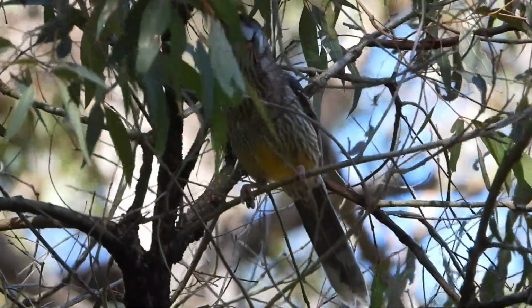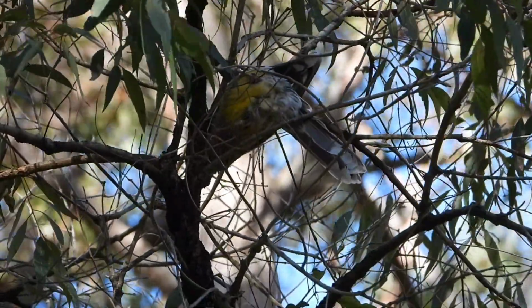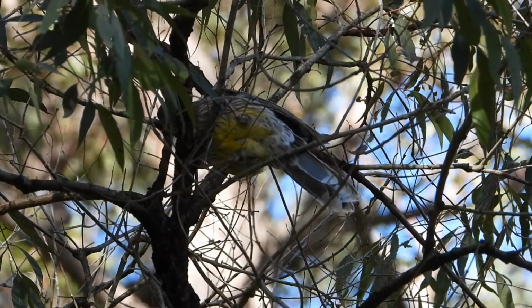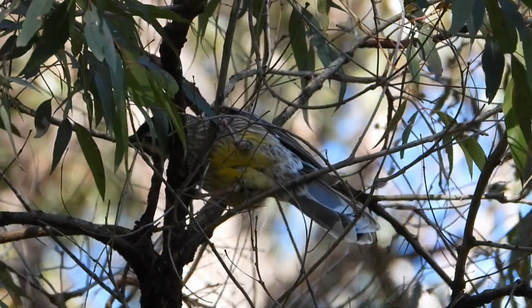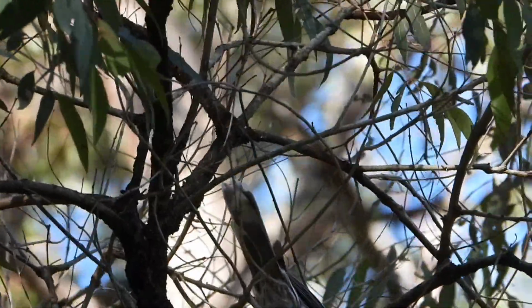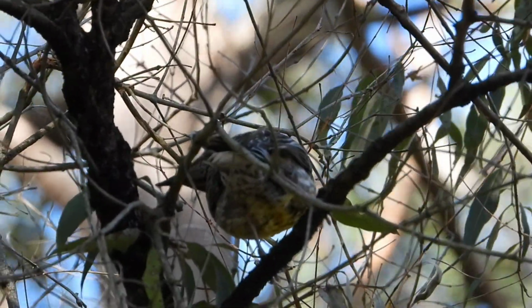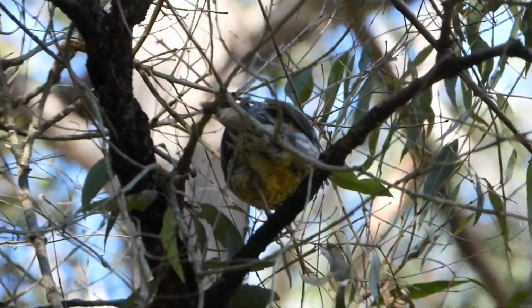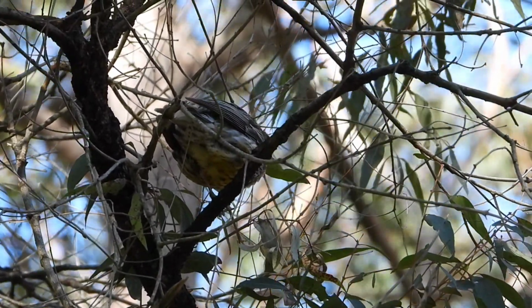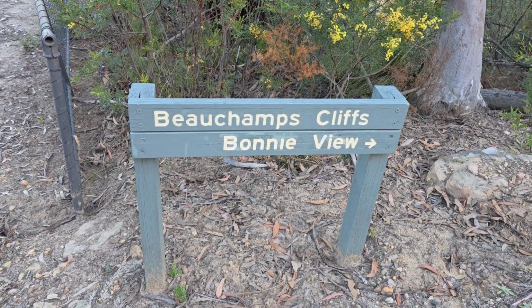Here we have the Australian red wattle bird out having a feed from the blossoms on the gum trees here. Beautiful bird. See that beautiful yellow under the chest? That gorgeous patterning. It has these little red bags on the side under its cheek. The red wattle bird. So next stop on this program, we go to Beecham's Cliffs.